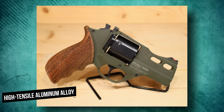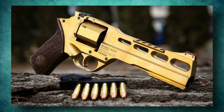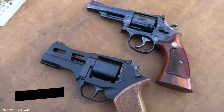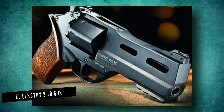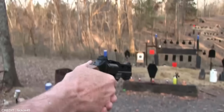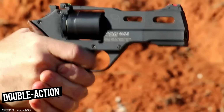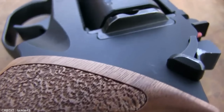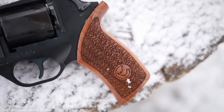Ergal, a high-tensile aluminum alloy, is used for the CNC machined frame of the Rhino, while steel is used for all interior components. This significantly decreases its weight to just 24.7 ounces. The Rhino, or White Rhino as its nickel finish was known, has a variety of barrel lengths ranging from 2 to 6 inches. There are fixed open sights on it. The trigger can be utilized in single action or double action mode with models other than the 20D. The revolver made of aluminum is offered in anodized coatings that resemble traditional bluing. If you're looking for a full-featured revolver, the Chiappa Rhino is unquestionably a great option.